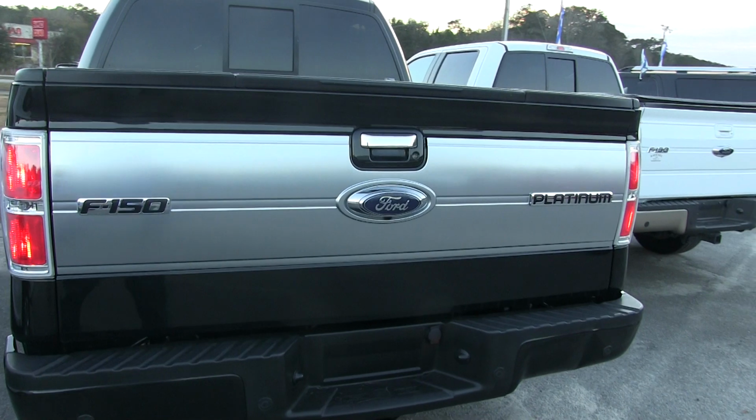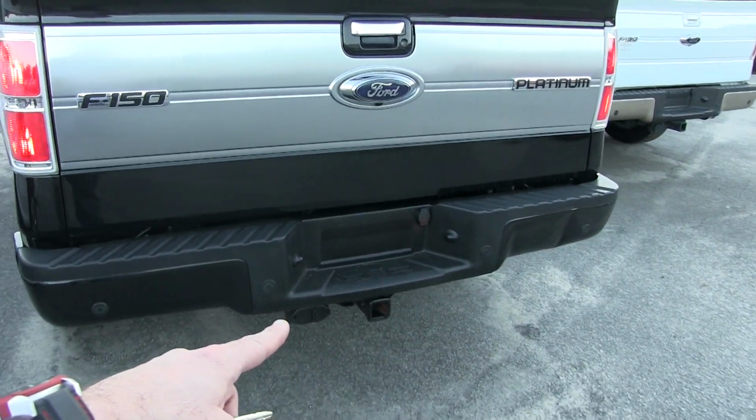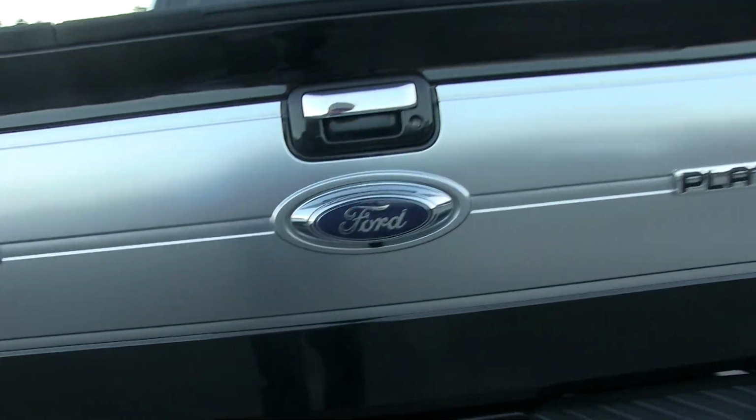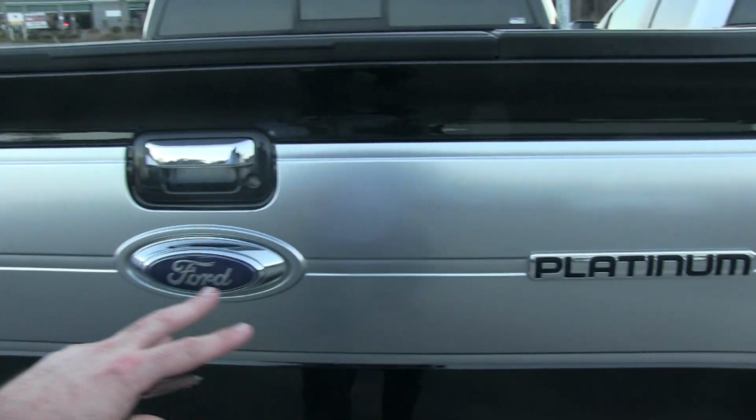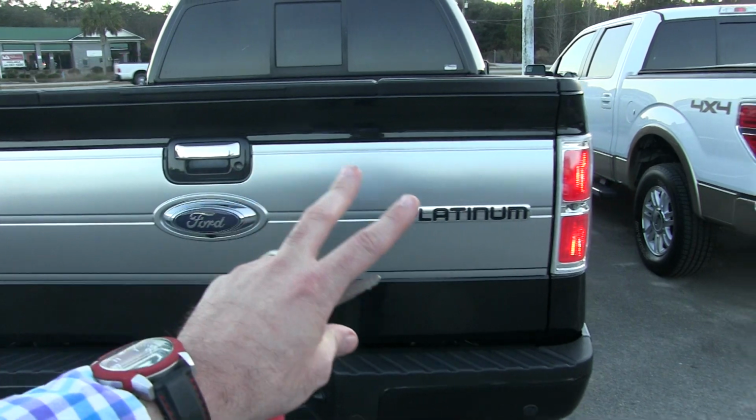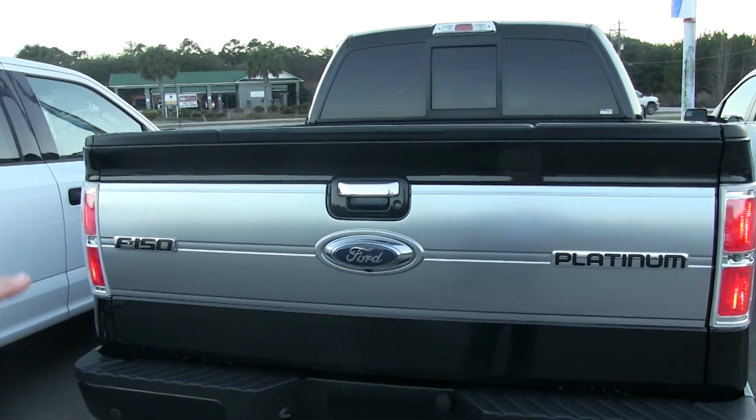Back of the truck looks nice. Got a tow package on the back there for you. Backup camera right up under there, so you can see exactly what's going on. And the Platinum, you can tell it's a Platinum just by the back of the tailgate right here. It's got the huge logo, the silver satin finish.